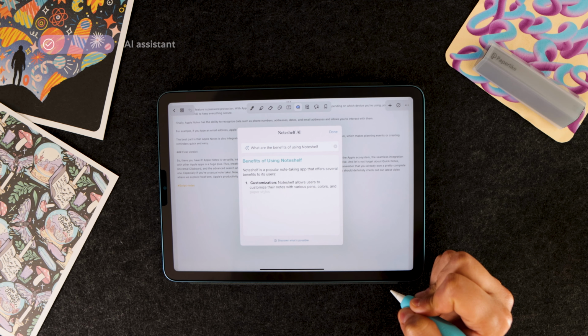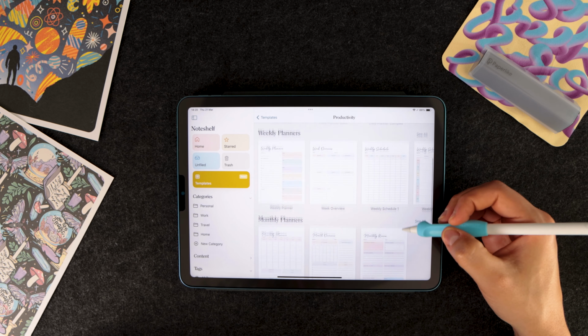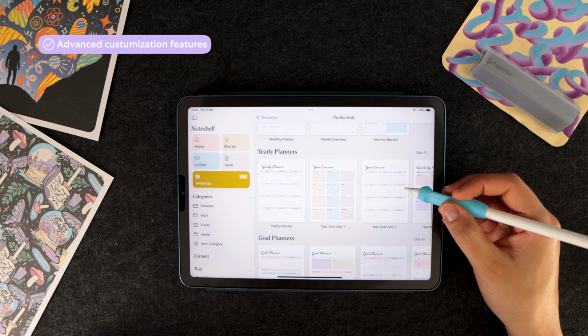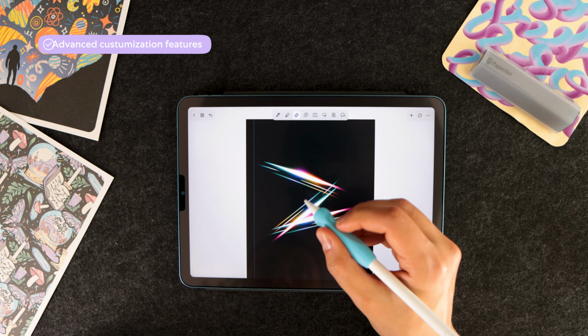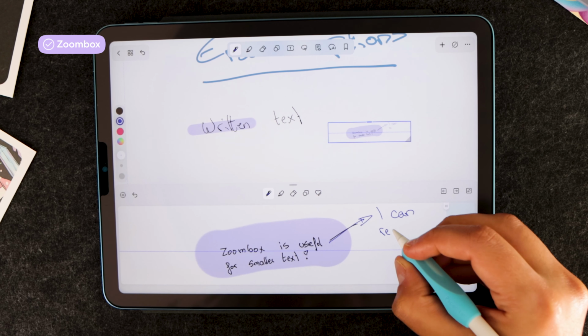Now, a free version is available, which is limited to 3 notebooks, just like GoodNotes. And if you want to purchase the full app, it's available on the App Store for $9.99. That being said, among its coolest features, you'll find advanced customization options such as a variety of page templates, notebook covers, and tools. The Zoom box is really easy to use.